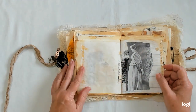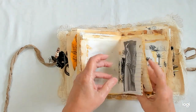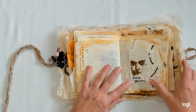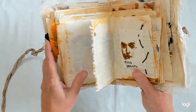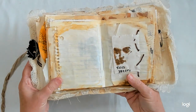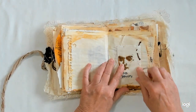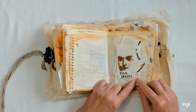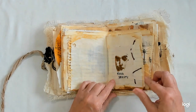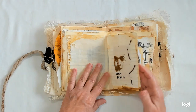A little more paint here. And here's the middle of the book. Faded Beauty. Oh, look at her. That's me. Faded Beauty. Well, I won't say faded beauty because I don't know that I ever was beautiful, but a little faded I am. And I think she said she had used this for something else. And she just cut the threads to get it out and just left them in there, which is a nice added feature to this page, I think.